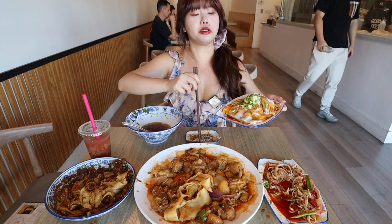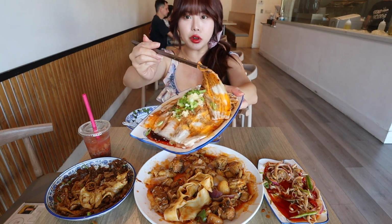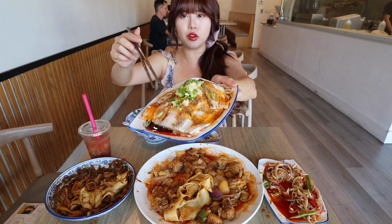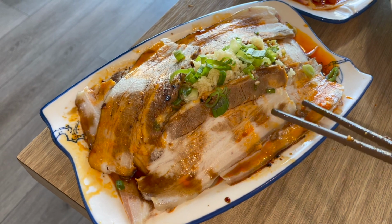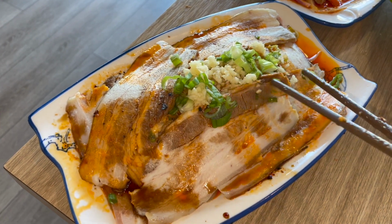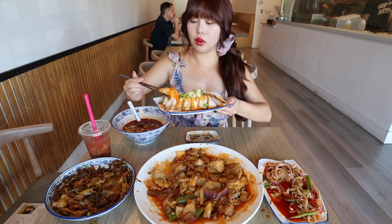Okay, last thing we haven't tried yet. This is the pork belly. It's also another cold appetizer, and it's drenched in all this delicious chili oil. It's really big slices of pork belly too. It looks really good. I love how there's a bunch of garlic and green onions on top.